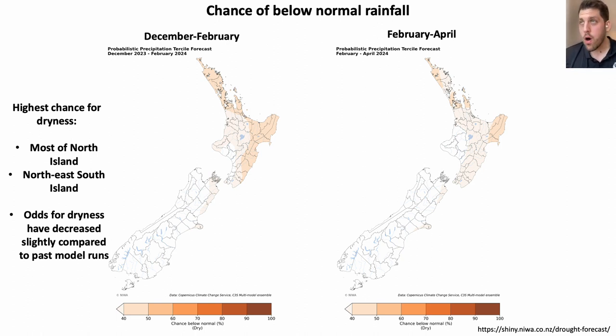And we can ask all of those individual weather models, how many of these are predicting a drier than normal summer season or a drier than normal February to April season? And what is the percentage of those models that have that particular outcome? So it's a way of separating the signal from the noise.